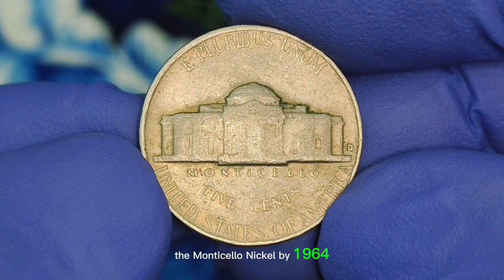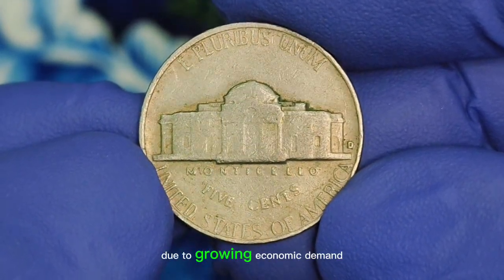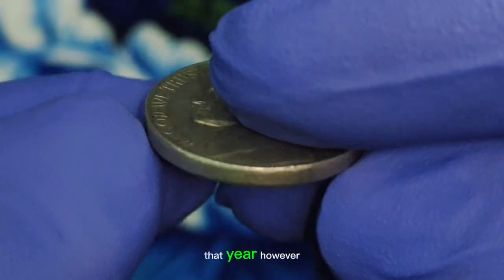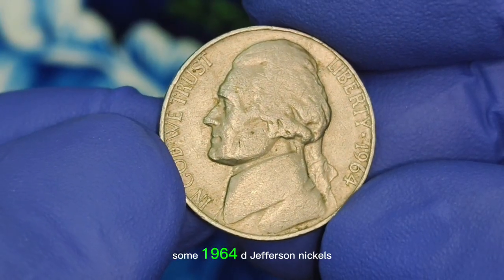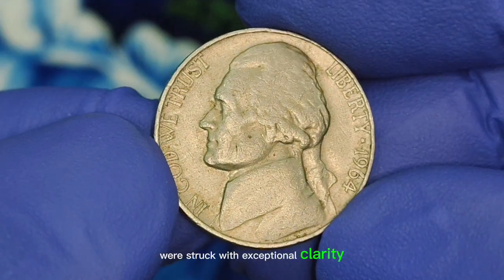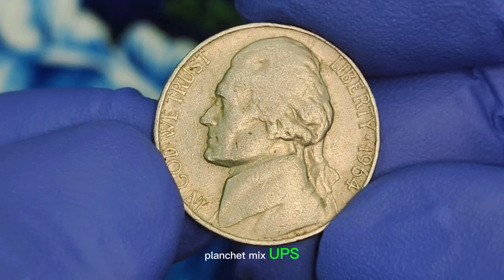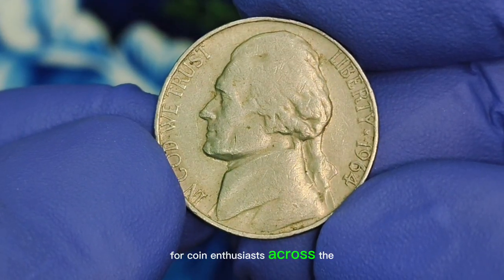By 1964, the United States Mint was producing coins in high numbers due to growing economic demand, and the Denver Mint contributed a significant portion of the Jefferson nickels that year. However, not all nickels are created equal. Some 1964D Jefferson nickels were struck with exceptional clarity, superior metal quality, and in rare cases with traces of silver tones or planchet mix-ups, making them an exciting find for coin enthusiasts across the globe.